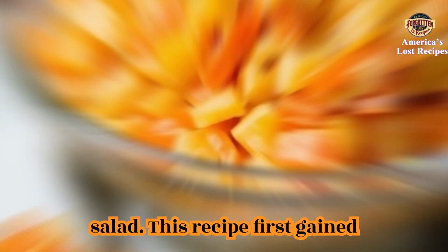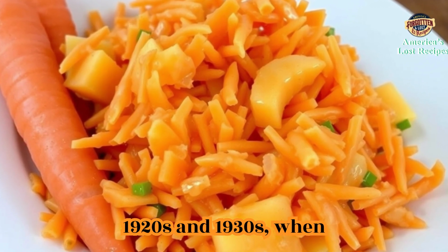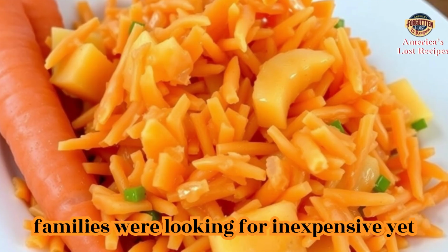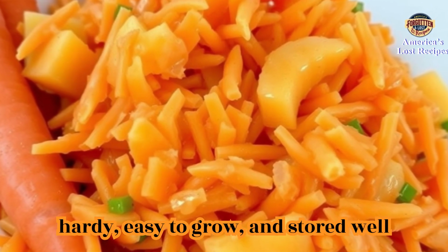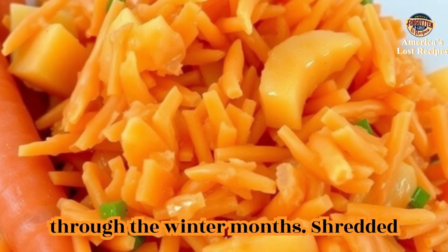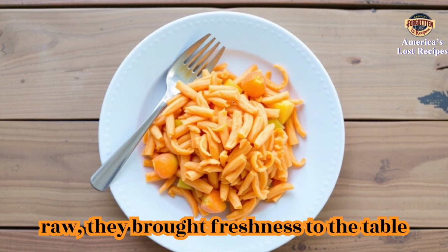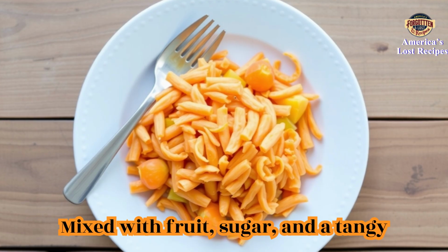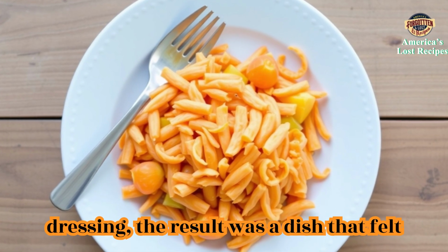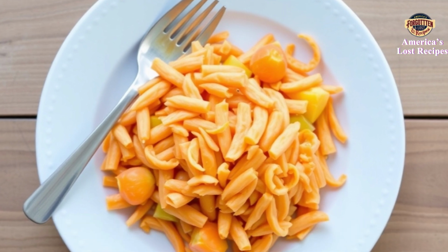This recipe first gained attention in community cookbooks of the 1920s and 1930s, when families were looking for inexpensive yet nourishing dishes. Carrots were hardy, easy to grow, and stored well through the winter months. Shredded raw, they brought freshness to the table even when other vegetables were scarce. Mixed with fruit, sugar, and a tangy dressing, the result was a dish that felt both thrifty and surprisingly elegant.